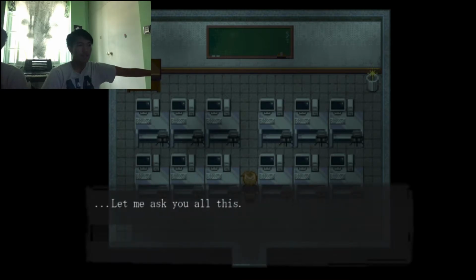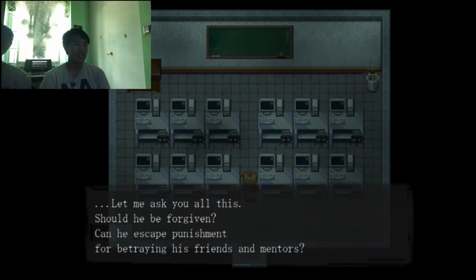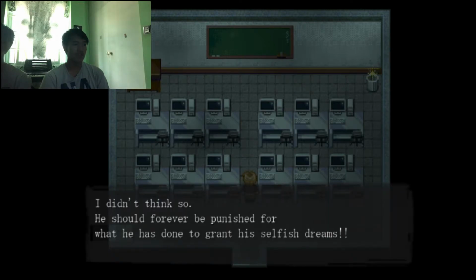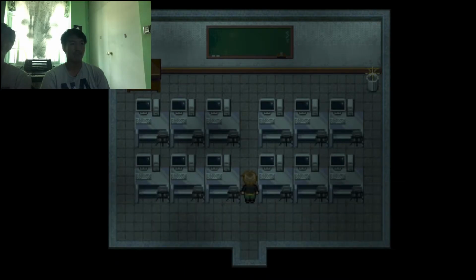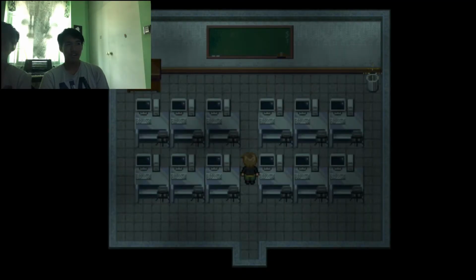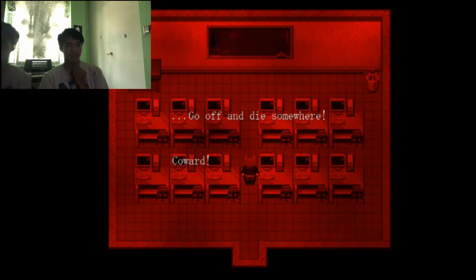Let me ask you all this. Should he be forgiven? Can he escape punishment for betraying his friends and mentors? I don't think so. He should forever be punished for what he has done to grant his selfish dreams. Stop! Stop! You were the lowest of them for so long. Your dream never came true. What are you even good for? Go and die, Summer. Coward!